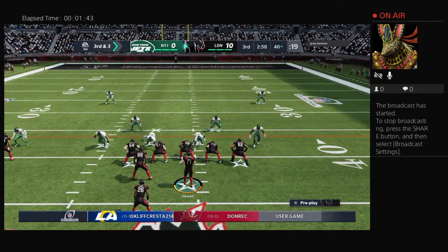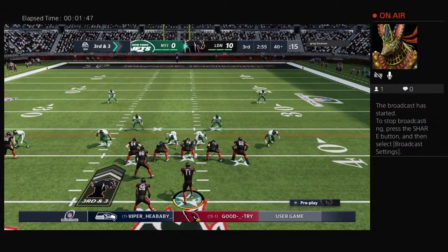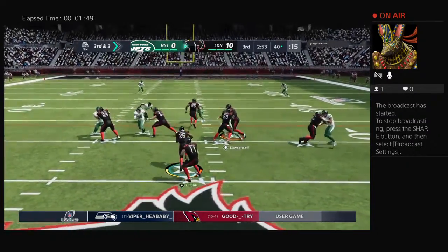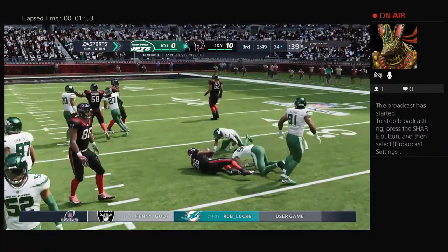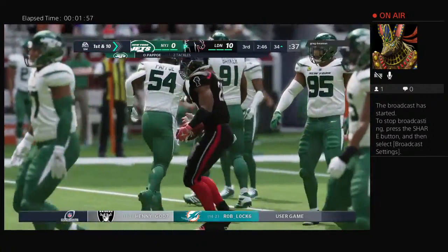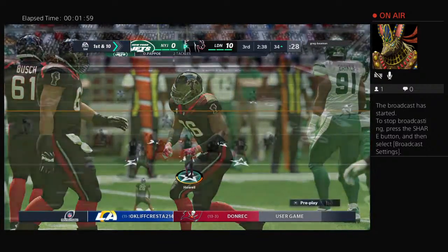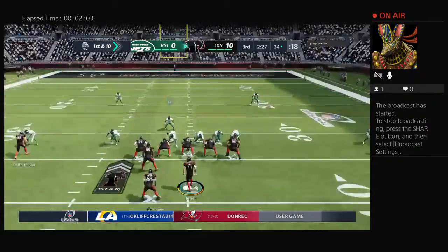A good chance this is 4-down territory if they're unable to convert, but right now looking at a 3rd and 3. They give the Chubb out of the gun. And he gets it to the 34. Good enough for the first. That's good. Able to get what they need to keep the drive going with a 6-yard pickup on 3rd down. From the 34 now, here's 1st and 10.